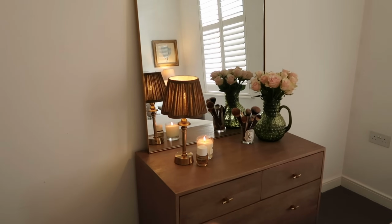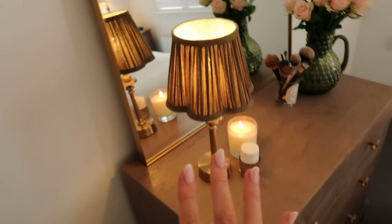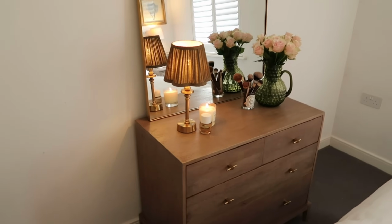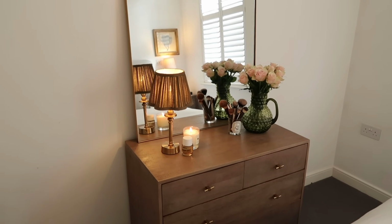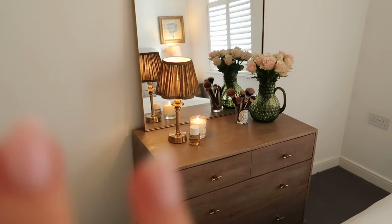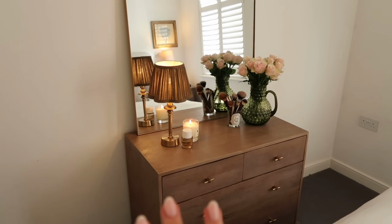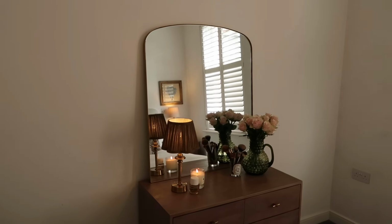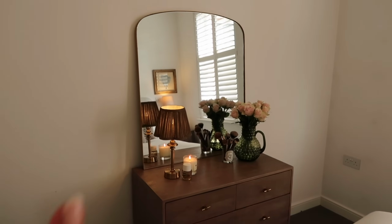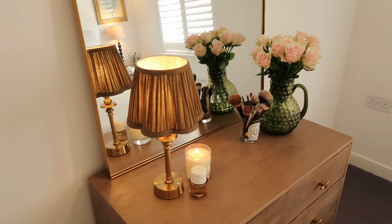As you can see, I've brought my Pookie lamp in here, and Pookie have launched some new portable lamps, which I will leave down below because they look amazing. My friend Matilda has just done a campaign with them, and I think I might have to get some more because I just love the versatility of moving these around and changing it up. And you don't get those ugly wires, which I just love. They're also amazing for alfresco weather and outdoors on your balcony. I think they are divine, and you can play around with the lampshades. The lampshade I've currently got on here is from HomeSense. My friend Francesca very kindly bought it for me.